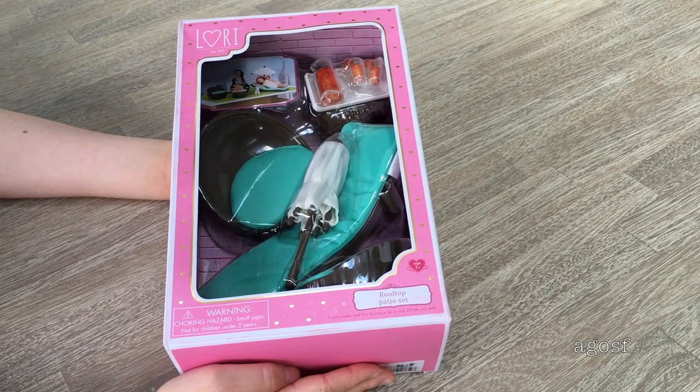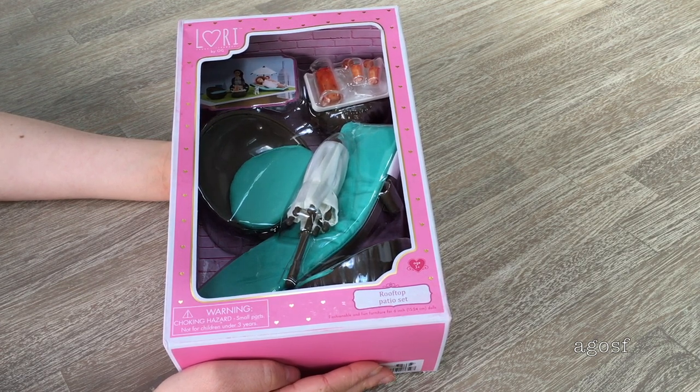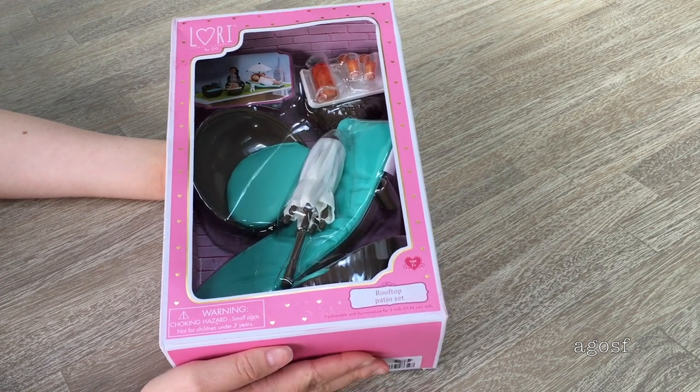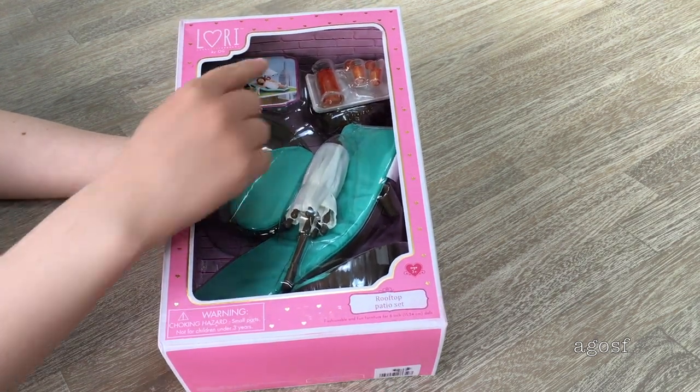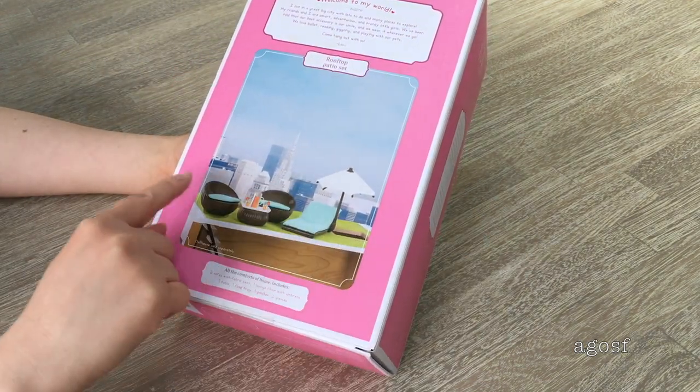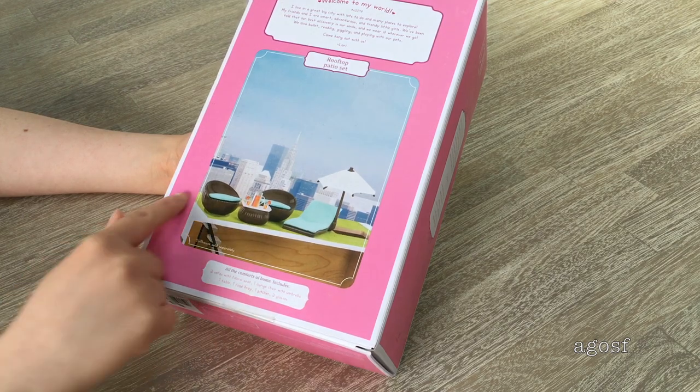There is a huge grassy part on top of the loft, and this is where you're meant to put the rooftop patio sets. The dolls can relax and have some tea or juice or whatever they want. It comes with some really adorable pieces, and you can see the dolls relaxing here. And you can see the grassy part, and there are a lot of different accessories to fill up the whole space.